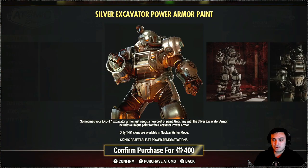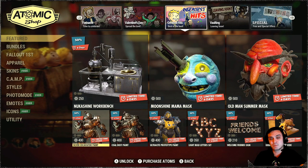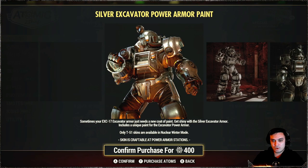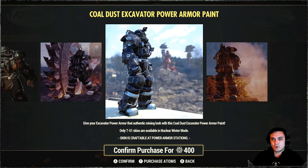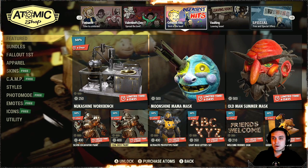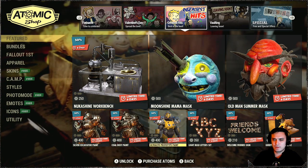Silver Excavator Power Armor. This is actually a pretty cool one. I used it. That was my very first Power Armor when I joined and started playing on Xbox, and it was sweet. And yeah, it works only on T51. That's for Nuclear Winter, and this is Excavator Power Armor. If you're using the Excavator Power Armors, the coal one, I never tried it. So if you own this Power Armor, could you drop some feedback in regards to this? Although there are even better ones like the Blood Raider or something like that, and some others.